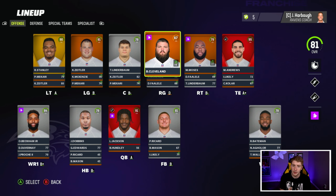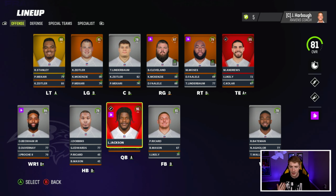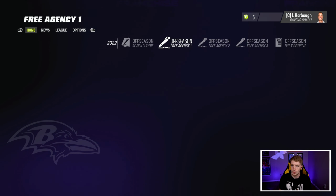On the offense side of the ball, I love the Odell addition. I love it. Even though it's only one year, $18 million, it's by far the best wide receiver the Ravens have given Lamar Jackson, and I'm glad they were finally able to do that. So hopefully it results in good things going forward for them.